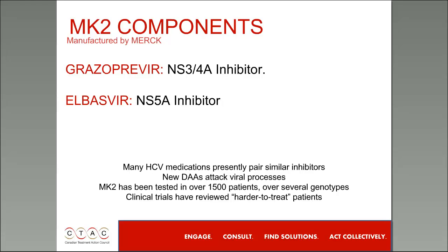Just a bit about the inhibitors we're talking about. The old standard of care, pegylated interferon, was based on the principle of mimicking the body's natural processes to fight viruses. Interferon is produced in the body naturally to fight viruses. We synthesized it to stay in the body longer and mimic natural processes, and that was the first standard of care for chronic HCV.